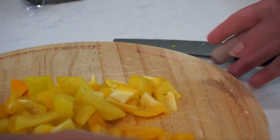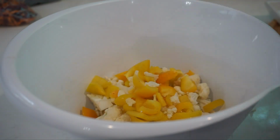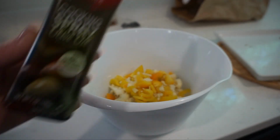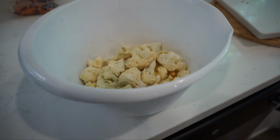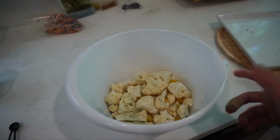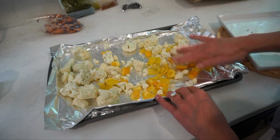Next, we're going to place the cauliflower and the bell pepper into a large bowl, adding about half a tablespoon of cooking oil and adding about 1/4 teaspoon of salt and pepper, coating evenly. Then you can spread your cauliflower and bell pepper into an even layer on a lined baking sheet, roasting for about 18 to 20 minutes, stirring about halfway through.